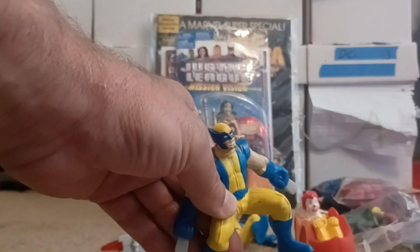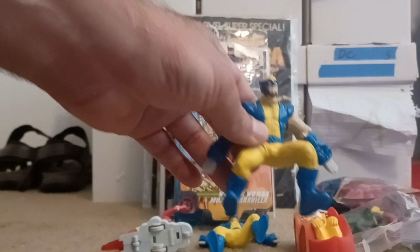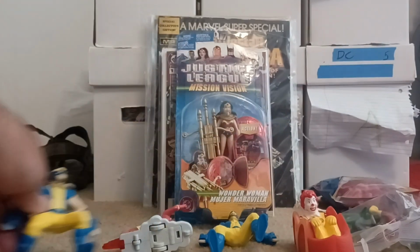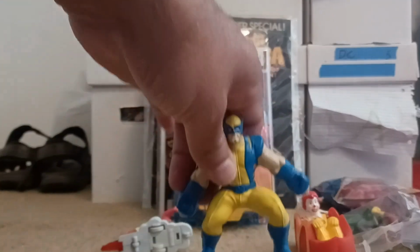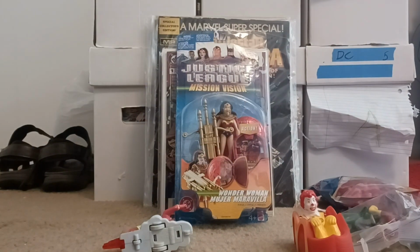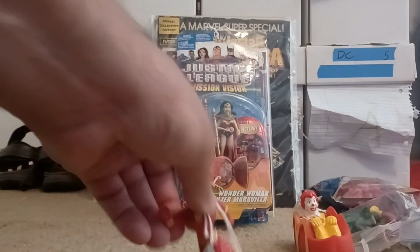I grabbed Wolverine, Pop Claws. Yes, this is a McDonald's toy from a while back. This is back when they actually made more toys instead of cardboard or plastic things. Picked up two of them. It's a yellow and blue costume I really like. Picked up this Flash running.